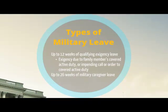The FMLA also provides special leave entitlements for military families. An eligible employee can take up to 12 weeks of leave for any qualifying exigency arising out of the fact that a spouse, child, or parent is a member of the military who is on covered active duty or has been notified of an impending call or order to covered active duty. Qualifying exigencies may include attending certain military events, arranging for alternative child care, or addressing certain financial and legal arrangements.